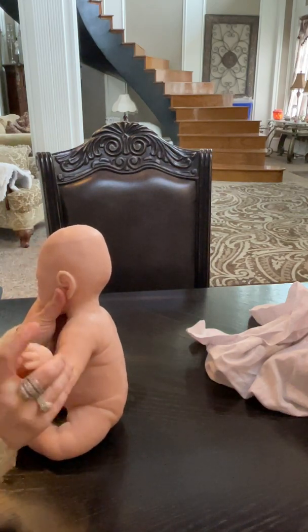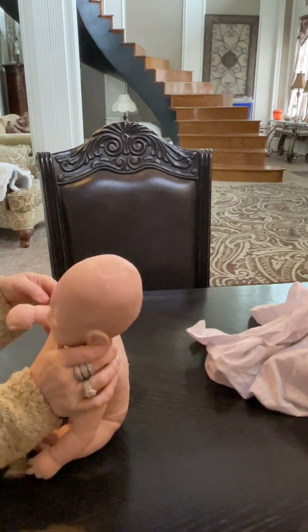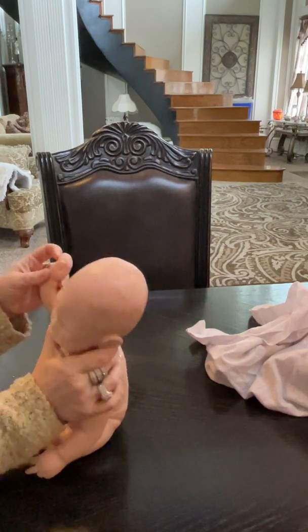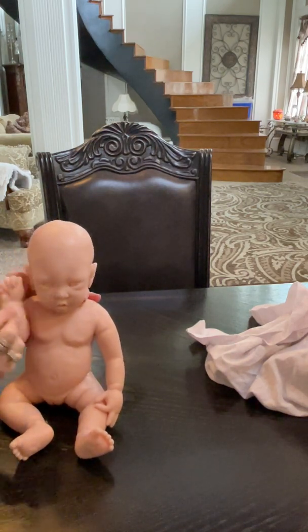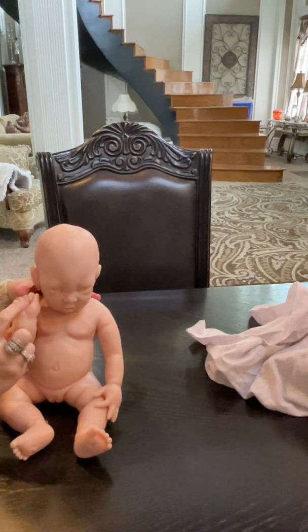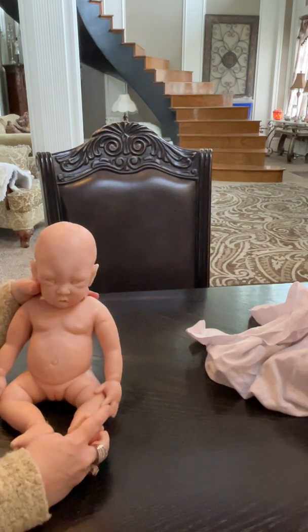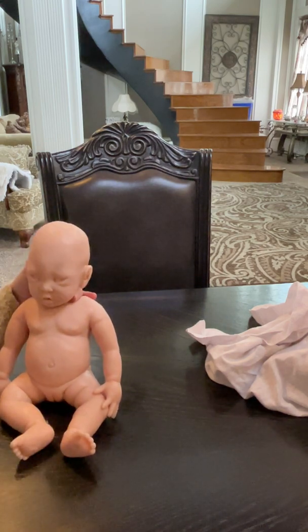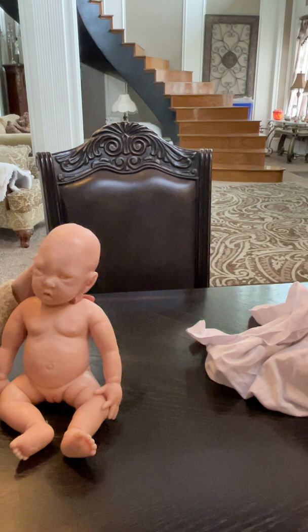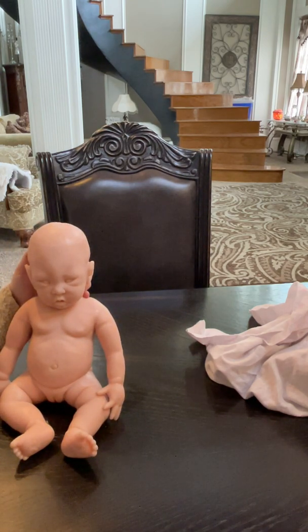Oh, that hand, I don't know. Let's see what you can see. That little hand needs carved out. A lot of gunk in there. Little fat feet. But there she is. And you know, I think that they're all cute in their own way.